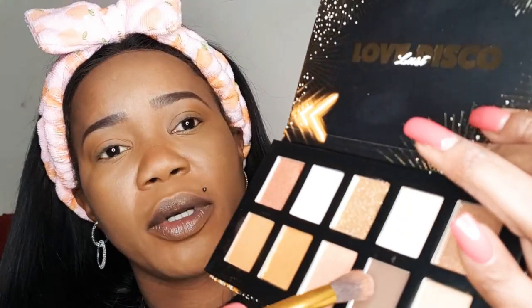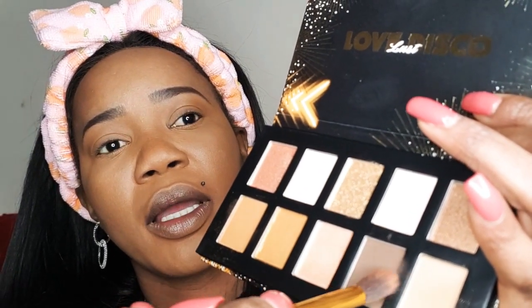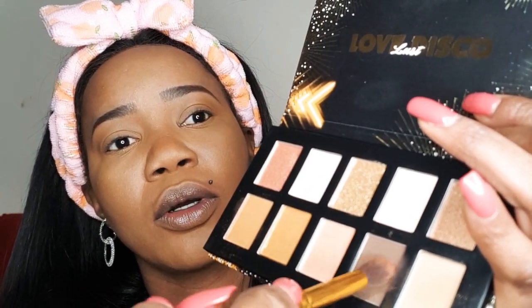These colors are pigmented, it's not even a bad color. So I'm going with this darker brown shade here to apply it in my outer corner. Let me tap it and get rid of the excess.